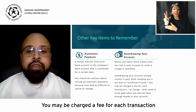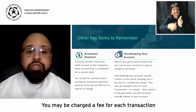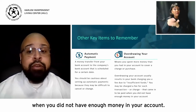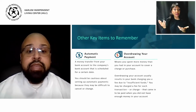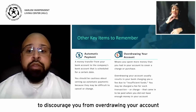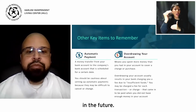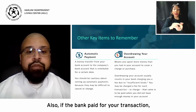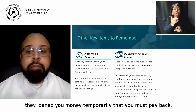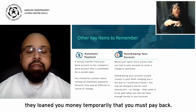You may be charged a fee for each transaction or charge that came in to be paid when you did not have enough money in your account. These fees are high because the bank wants to discourage you from overdrawing your account in the future. Also, if the bank paid for your transaction, they loan you the money temporarily that you must pay back.